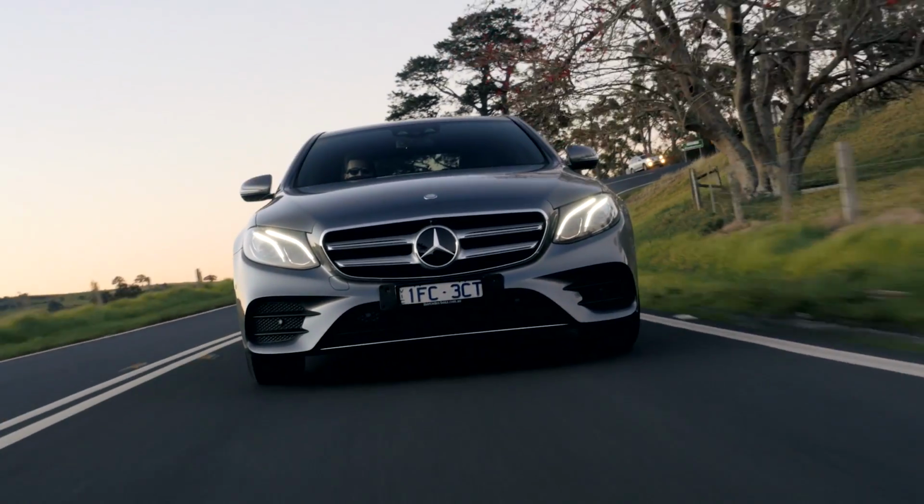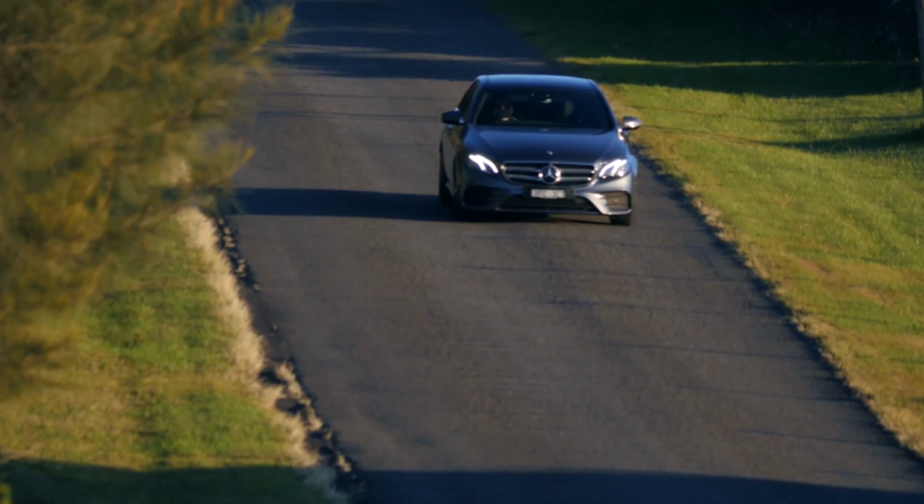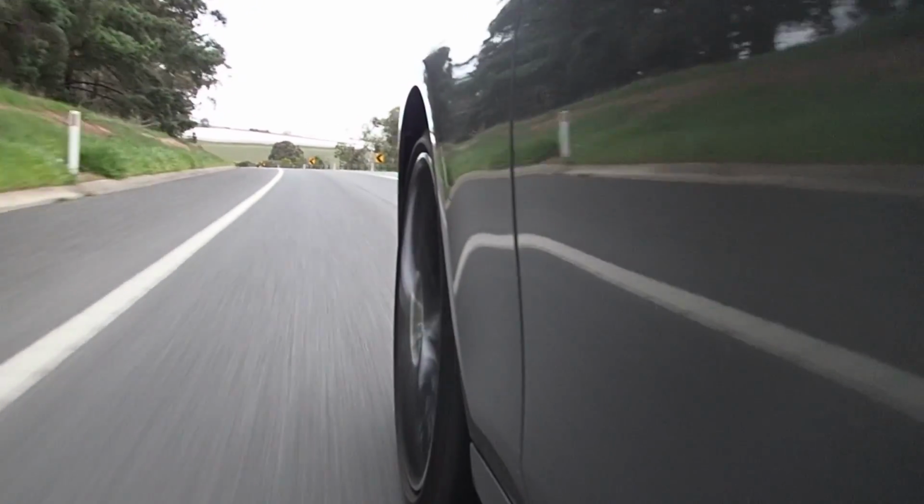What's it like to drive? In a word, effortless. The steering is light and direct, the ride is creamy. There's great handling in there too, and the power delivery in this one, the E220d, is excellent.